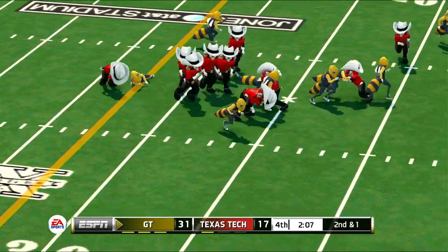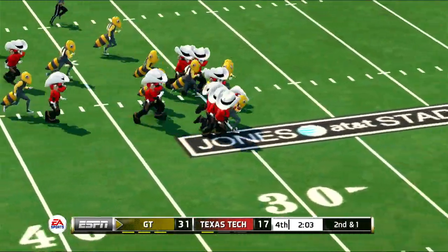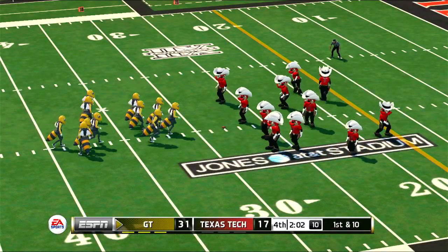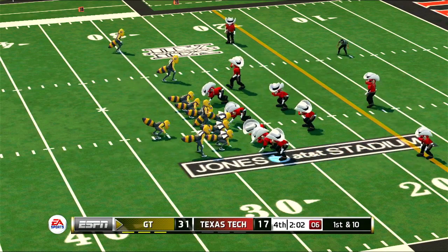Pitches it. He's got the corner. He's to the 40. He's at midfield. He goes down at the 28-yard line. Wow, that was some run. It's worth the price of admission just to see this guy get into the open field. A little more than 2 minutes to go in the fourth quarter.